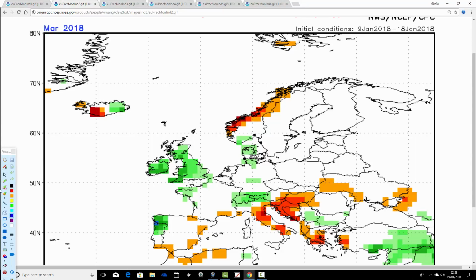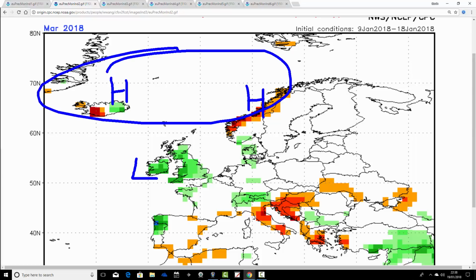This is March, and it's going for a wetter than average month, quite substantially so actually for the UK and for Ireland. That's because the model is parking a trough just to the west of Ireland, an area of low pressure being centred to the west of Ireland, with above average heights up here. So quite a blocking signal going on up there.